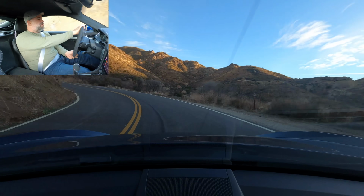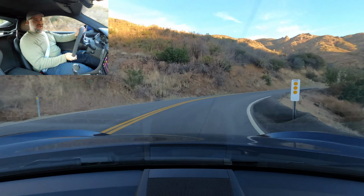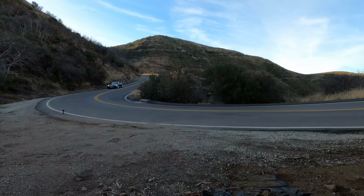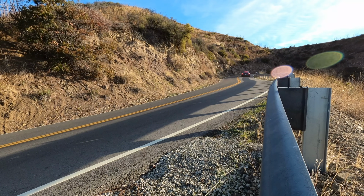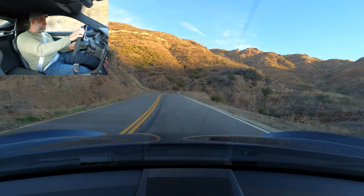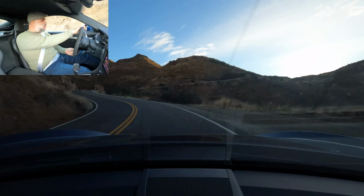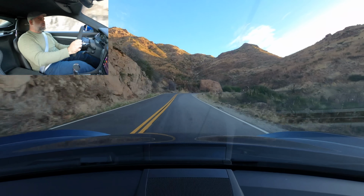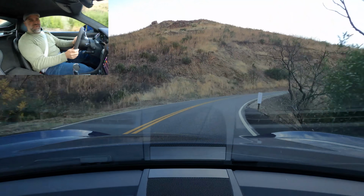Oh, this road. Oh, it's so good. Gear ratios aside, I have chosen wisely. This is fabulous. Perfect light, perfect morning. Automobile that can read my mind. Yes, please. Good brakes. Delightful.